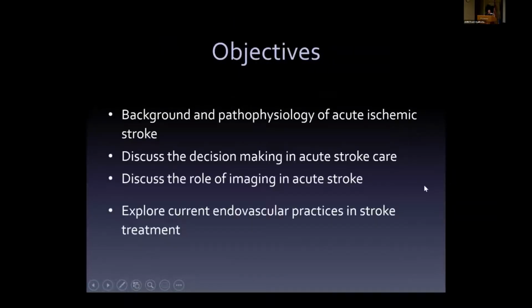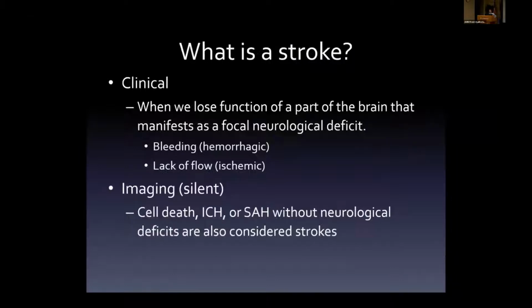So the objectives of the talk today really are to give a little bit of background of pathophysiology of acute ischemic stroke, as it pertains to endovascular therapy, to discuss decision-making, particularly in mechanical embolectomy, discuss the role of imaging and how it's really changed the landscape of what we do, and explore current endovascular practices in stroke treatment.